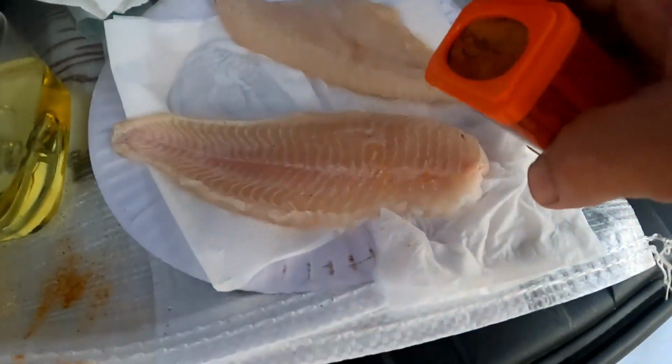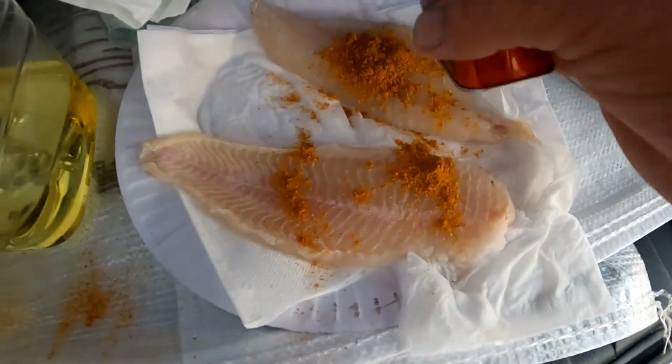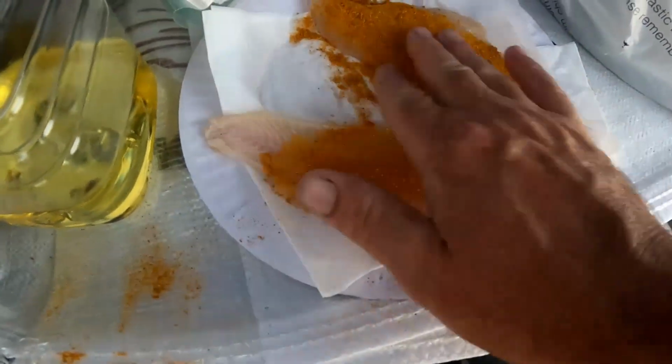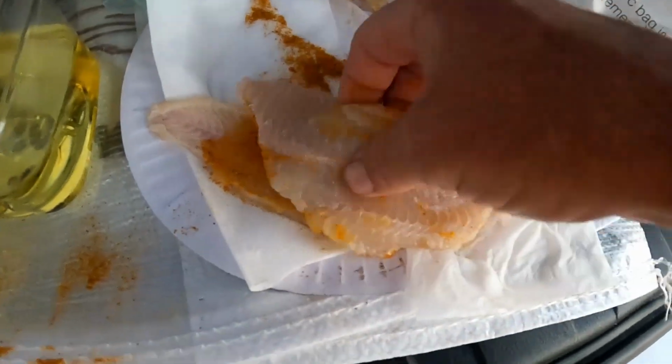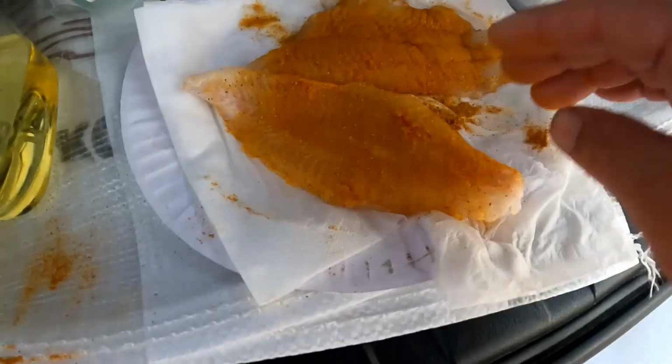First thing I'm going to do with this catfish, I'm going to give it a good dose of curry powder. Ooh, that's too much. Rub it in. What that'll do, that'll take all the catfish flavour out of it. Make it nice though. A good dose in the curry.